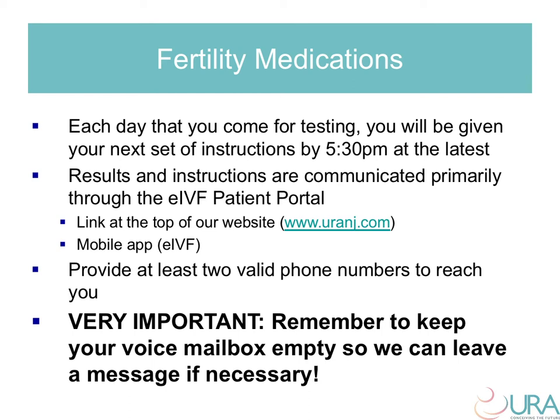If you have not received instructions through the portal or a phone call, please check your voicemail to make sure we didn't leave you a message. If 5:30 comes and you have still not received your instructions through the portal, call the main office number and tell the answering service that you need to speak to the doctor on call. Even though it's not true, tell them that you are bleeding in early pregnancy and they will page the doctor on call. We give you permission to lie in this one instance. The doctor will call you back shortly with your instructions.